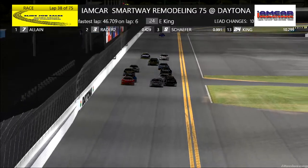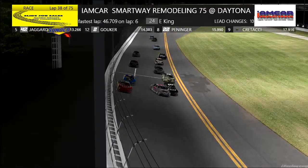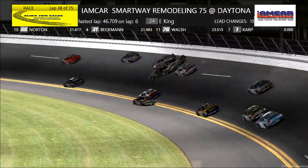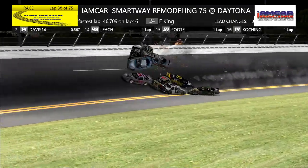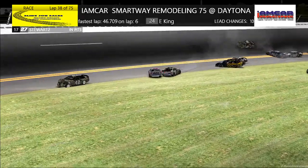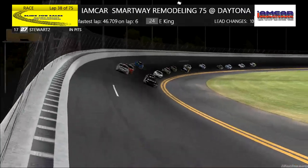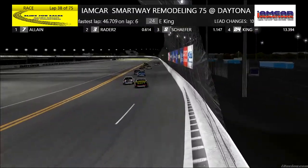They just ended up 3 wide here. Taking a look, they were 3 wide. Raider was on the bottom. Raider kind of washed up into Dillon. Big time impacts across the board. You see Leach gets caught up into it, ends up on his side. Man, oh man. I feel bad for Leach, man. Leach just didn't even stand a chance.